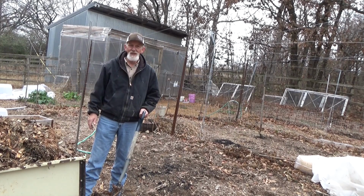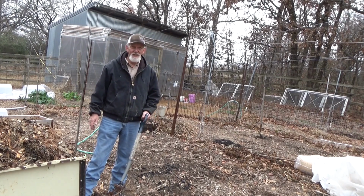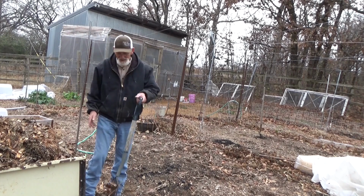You know, it's supposed to be 62 degrees and sunny today. It might be 52 degrees and it's drizzly. And I am thankful for the rain. The greens are loving it.